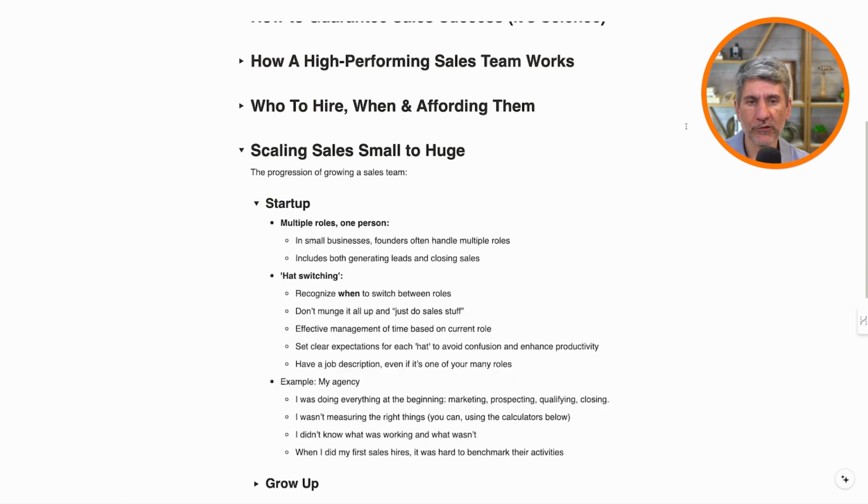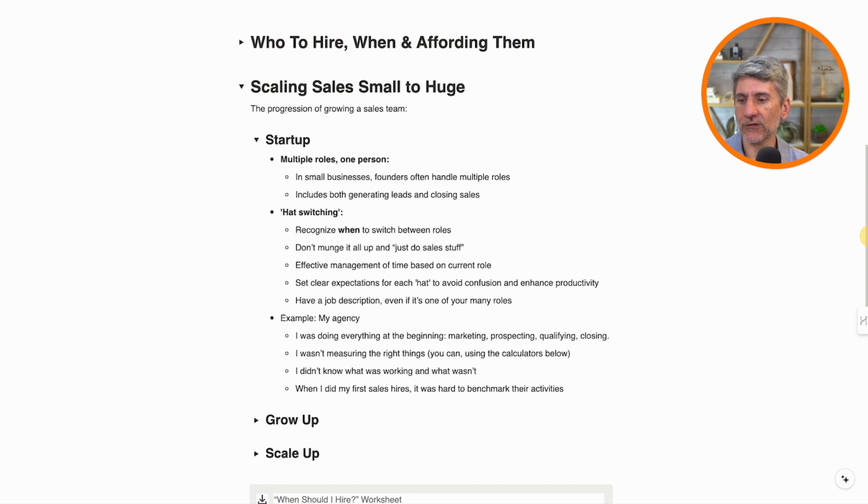So let's start up with startup. Multiple roles, one person. You're wearing lots of hats. It's usually the founder. And what you're doing is both generating the leads and closing the sales. So you're doing pretty much everything. The important thing at this stage is to recognize you are hat switching. To recognize when you are being the SDR, top of the funnel, when you are being the AE, bottom of the funnel, and make a mental note of it and switch roles.